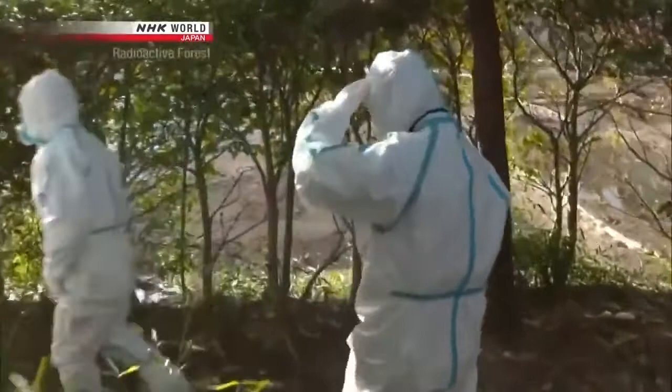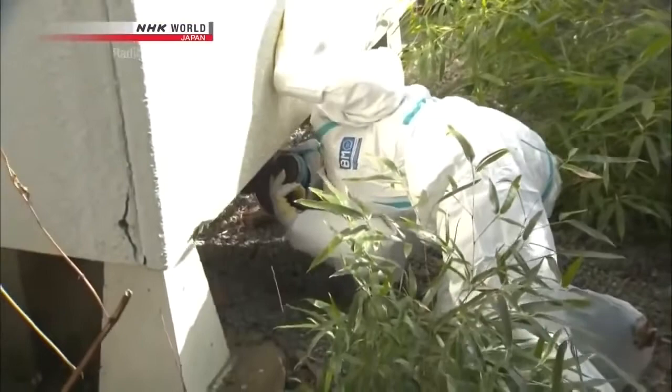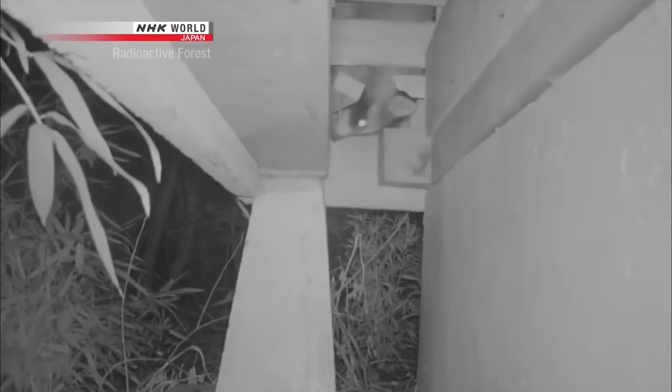For the past 2 years, Kei Okuda and his team have been investigating these wild animals. With the permission of residents, he set up trail cameras in abandoned houses. Coming out from under the floor is a group of raccoons. Originally from North America, raccoons were brought into Japan as pets, but they ended up in the wild. The opening is only about 10 centimeters wide, but it's no problem for the raccoons. They slide in and out easily, one by one.